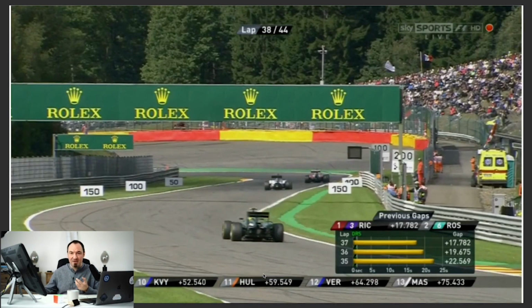So this is the same information, right? Well, this is between Ricciardo and Rosberg in this specific example, but it shows the same thing. So it shows the laps. So over the last 3 laps, how did the gap change, right? The gap was 22 seconds, and now it's 17 seconds. And you can see whether the DRS is open or not, so you can see those additional elements there as well.